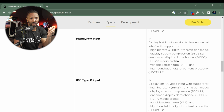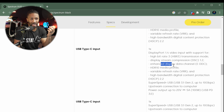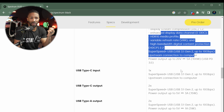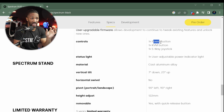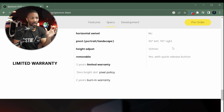Most of these specs in here are going to be standard across a high-end monitor. So we're not getting anything super crazy right here. The biggest thing is that it's a 4K 32-inch 240 Hz monitor and it's OLED with a glossy screen. The glossy screen is what's going to separate this from all other monitors out there outside of a TV. And then moving over here, you got your KVM switch, which is big, right? If you use a multiple PC system for streaming and different things like that, you got a KVM switch built into it, and so that's really big.